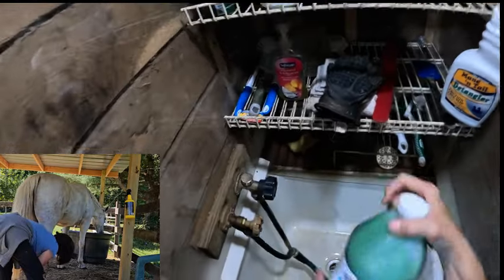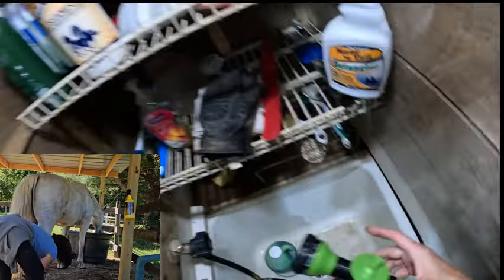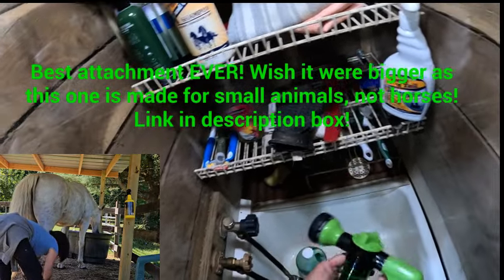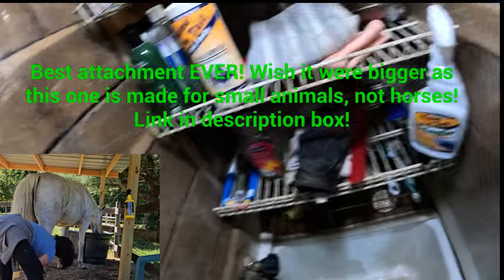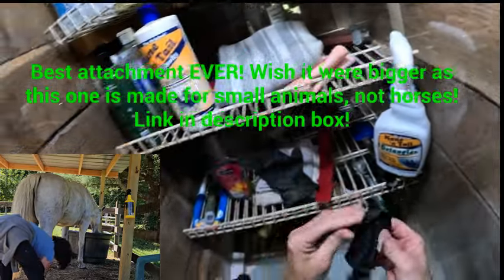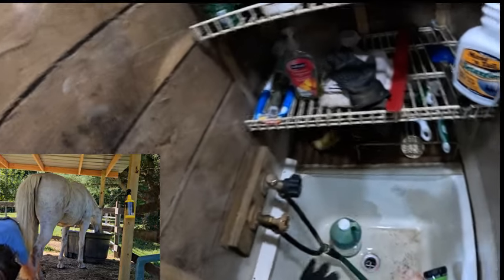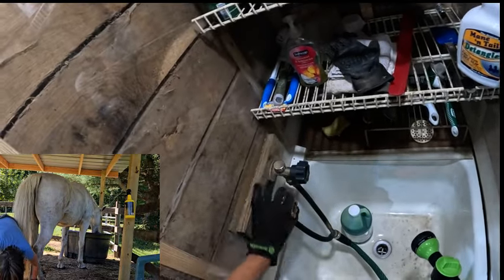So this is my first time. And again, I am using Girl with the Dogs 2's nozzle, which I absolutely love. I don't have a bad thing to say about this nozzle at all. It's really good, really cool.